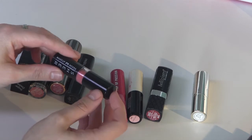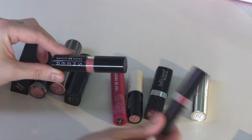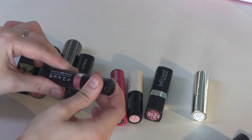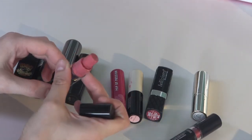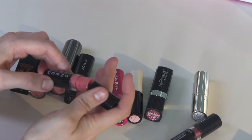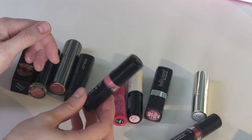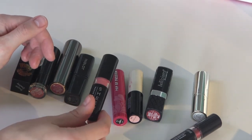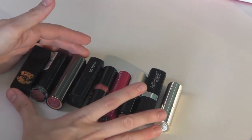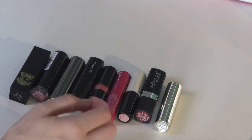I'm so on the fence about this one, because I ordered this one the same time as this metal one, but I really love this one, but it's all ruined. It broke in the first few uses, but the color is gorgeous. So I think I'm going to keep this around for a little bit, see if I can maybe depot it or something. Yes, I'm going to keep this around. I'm going to declutter 3, and so that leaves me with 9 bullet lipsticks. 9. Okay, so let's see.